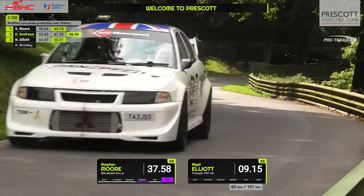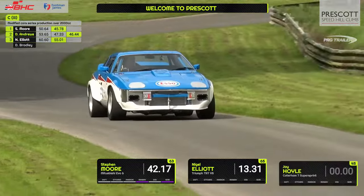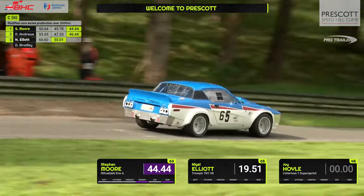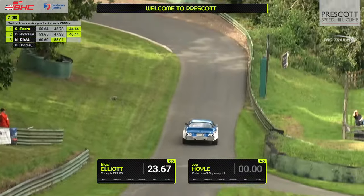There's not much left in this car, just a steering wheel and three pedals, and he'll be pushing that car like nothing else. Yes, he's hunting for PBs, and there's a 44.44. I know what his target is. That's quicker, but he's not going to be happy with that.